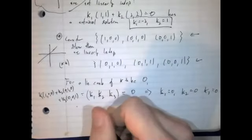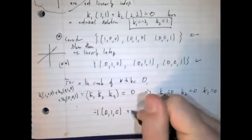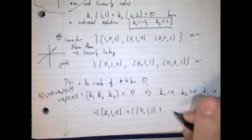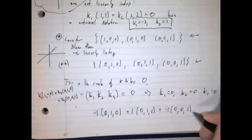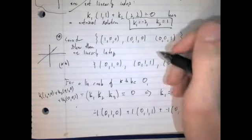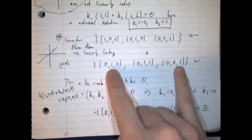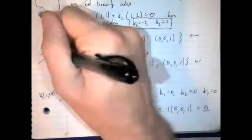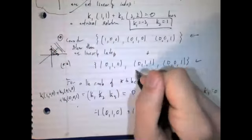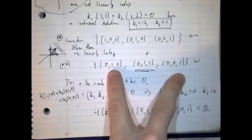However, over here, we can find nonzero k's. If I take -1 times (0, 1, 0) plus 1 times (0, 1, 1) plus -1 times (0, 0, 1), this is equal to the 0 vector, right? And what that's expressing is that this vector, (0, 1, 1), lies inside the YZ plane spanned by these two vectors. Here I have the vector (0, 1, 0), here I have the vector (0, 0, 1), and what they span is the YZ plane. And my vector in the middle, (0, 1, 1), lies inside the plane spanned by the other two.